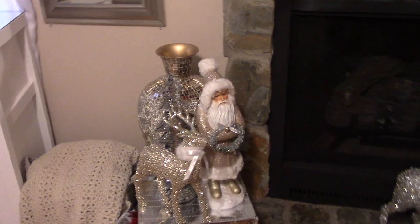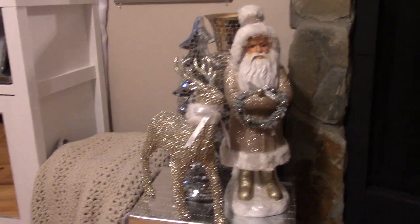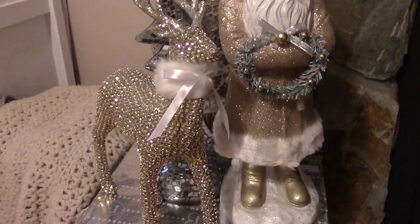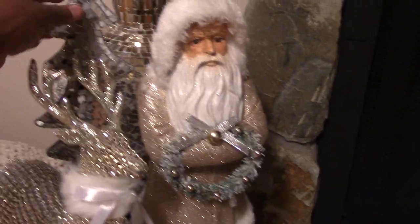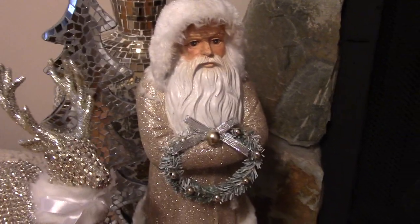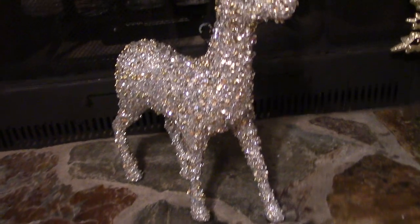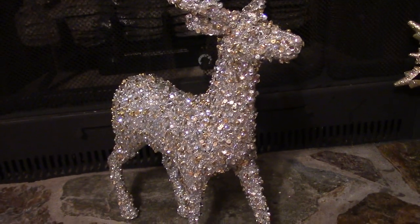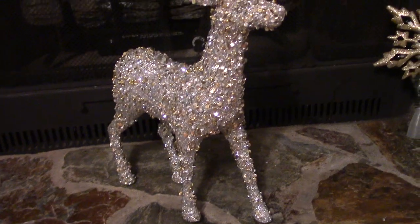And then we have some things that I purchased from Big Lots last year. That's the Santa and the reindeer right there, and she is looking so pretty, looking like a little princess. And then there's the bling Christmas tree back there, and I may even bring that out and put it next to this beauty right here. This is from the collection this year at Big Lots, so I went ahead and picked this one up. I might see if they have another one and grab that one as well.